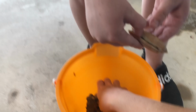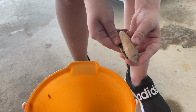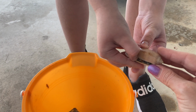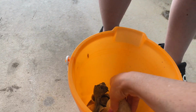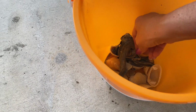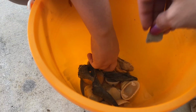Isn't that cool? I saw this at the edge of the water. I'm not sure what they're called. I'm bad at the names, but look at all the little shells inside of it. Isn't that cool? Oh, they're shells? And we got a bunch of little ones in here, and we found pieces of sand dollars, but we didn't find any actual whole sand dollars, just little pieces.